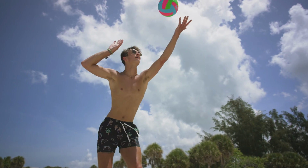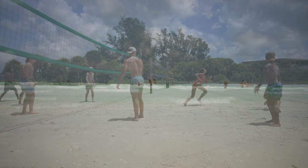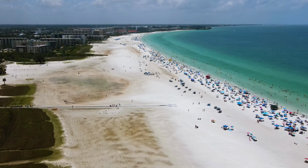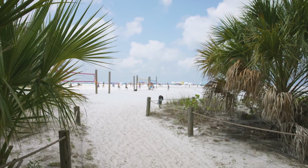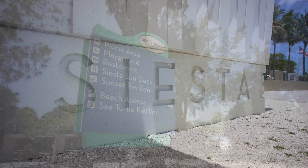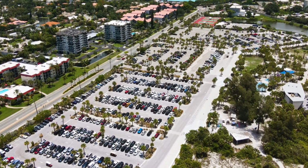Throughout the year, they even host a handful of tournaments on the beach, which can be a lot of fun to check out. And as if you needed something else to do, while you're here, they also have some public tennis courts next to the parking lot. There's even a weekly evening drum circle, which draws a great group and is something very unique. Siesta Key Beach really has a lot of features. In other words, they're well prepared for the masses.